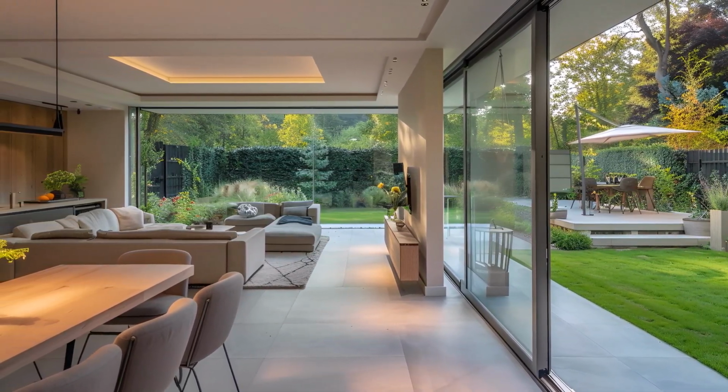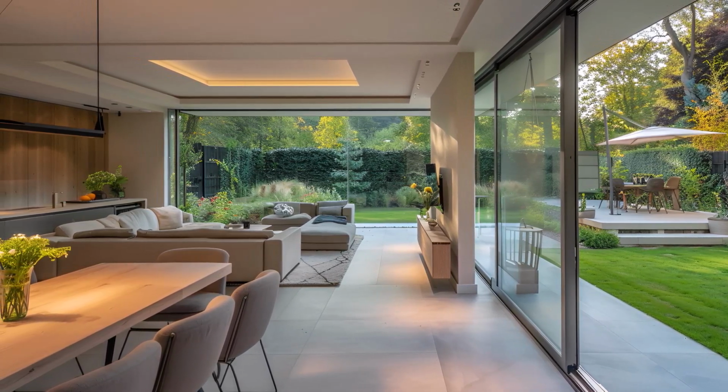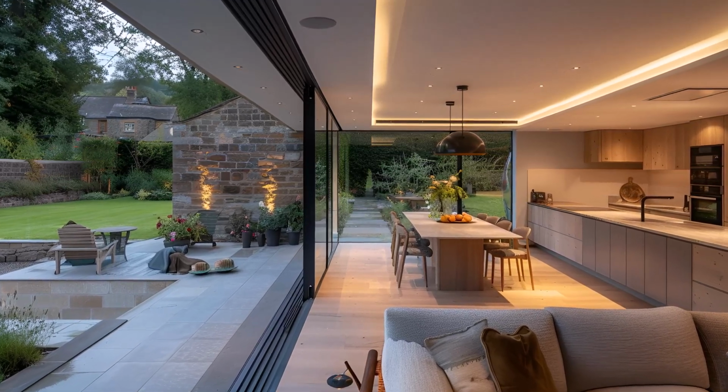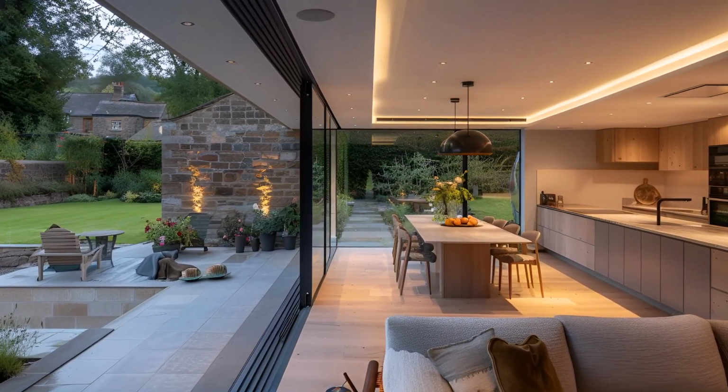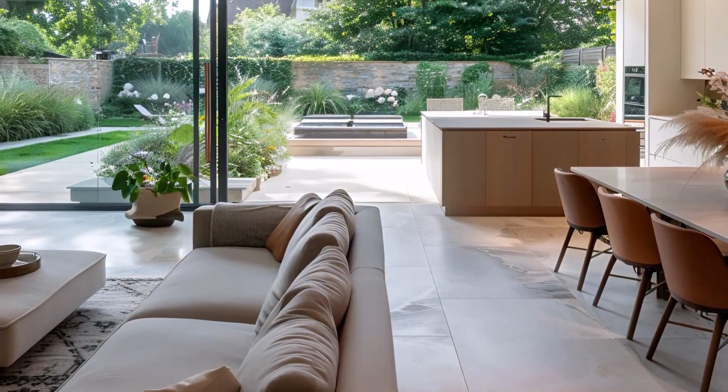The seamless flow between indoors and outdoors encourages effortless connection with nature. Imagine waking up to the whispers of the breeze, savoring meals under the open sky, or unwinding with a cup of tea surrounded by the calming embrace of your own private oasis.